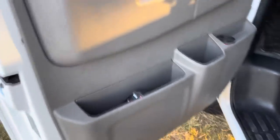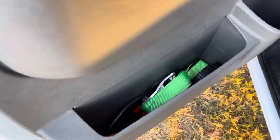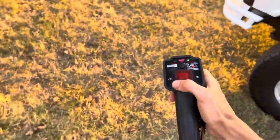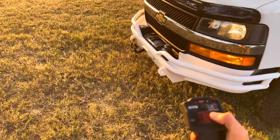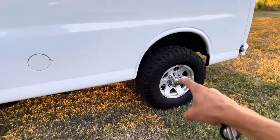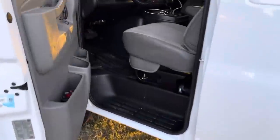Love these doors. They've got an amazing amount of storage. That's the trash can one I normally use. This is the wireless remote for the 12,000 pound winch. Just tap that button. And there you go. You're ready to get out of a hole. So while it doesn't have four wheel drive, it does have a limited slip differential, and it weighs so much that it actually does quite well off road.